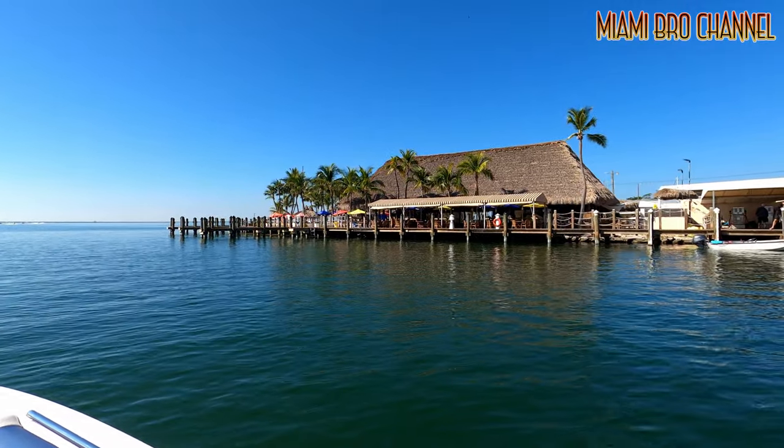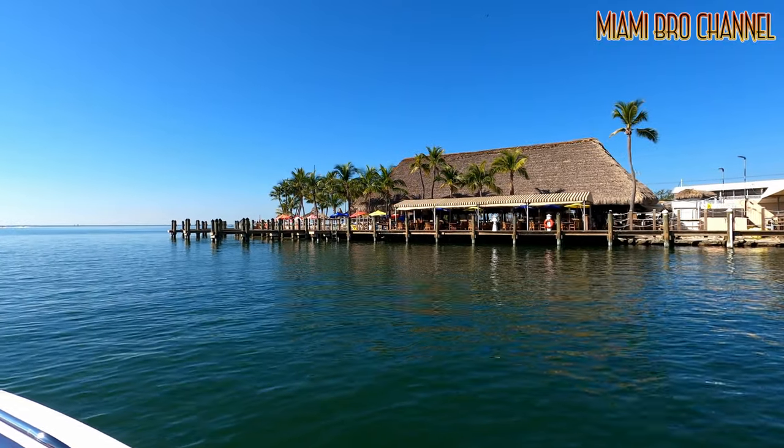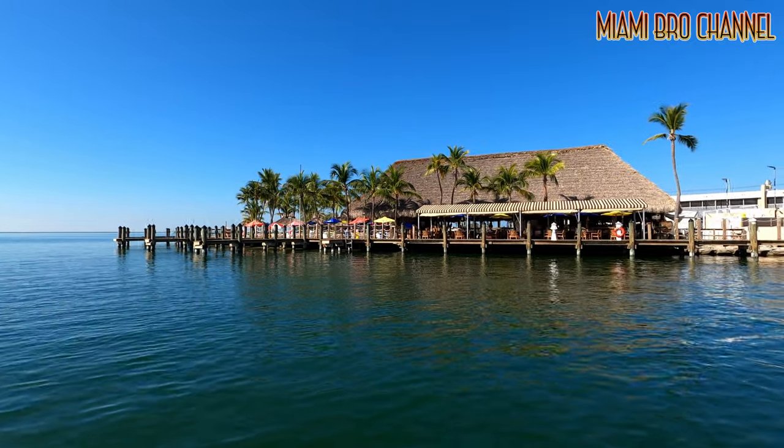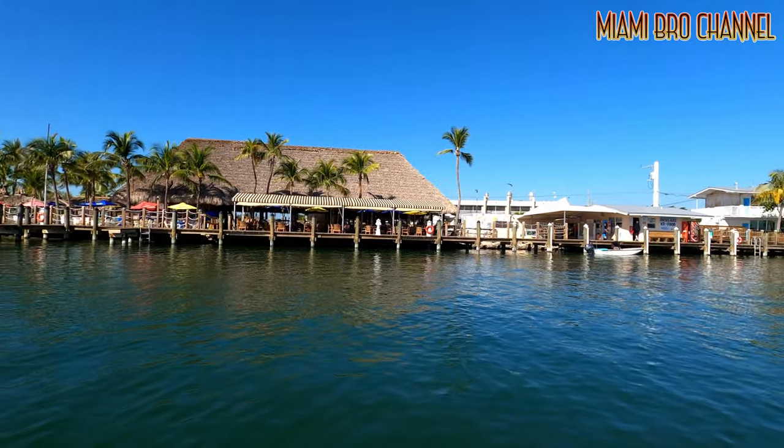And if you guys have never been here to this location, to Gilbert's, I highly recommend it. The prices are reasonable. Food is great. Fun spot to come out and hang out.